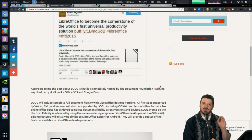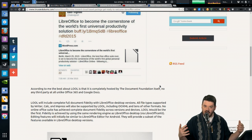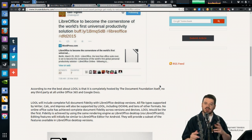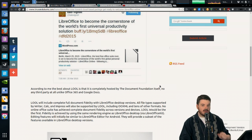This is going to be a major point of pride for them, to make sure the desktop versions and the online versions talk seamlessly together, at least through document compatibility. What are your thoughts on being able to self-host or not self-host? Is that a deal breaker for you? And are you worried about the diminishing investment in the desktop version?